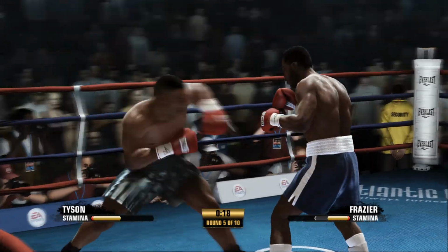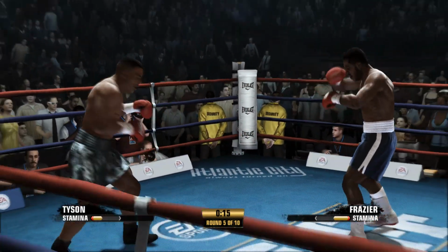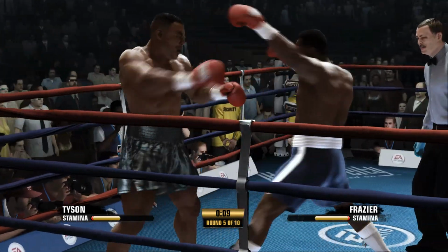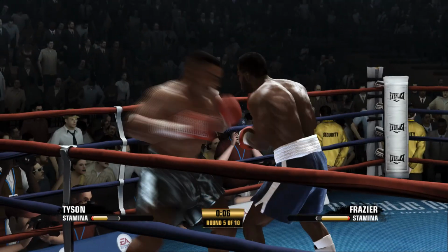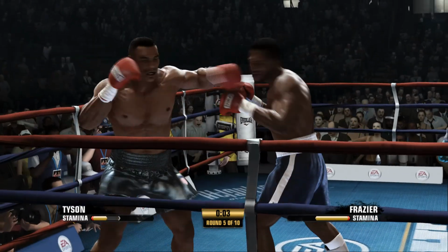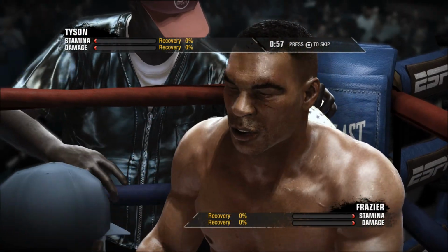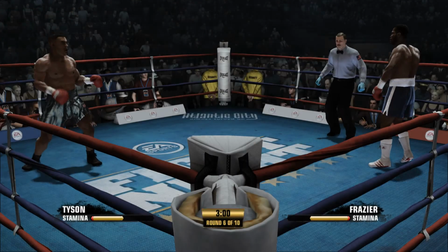He gets up off the canvas. Now he wants to see how he'll react. Good scoring shot. It was a straight right. That is a sharp uppercut by Joe Frazier. End of the round there. A round in which we did see the knockdown.